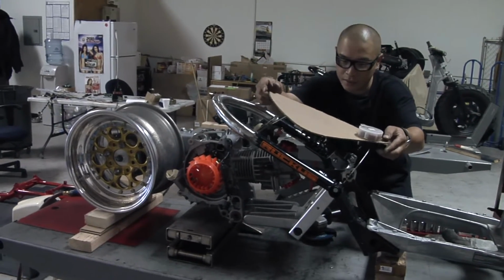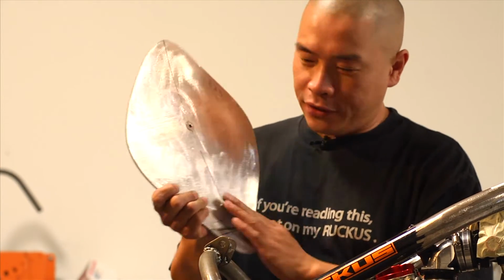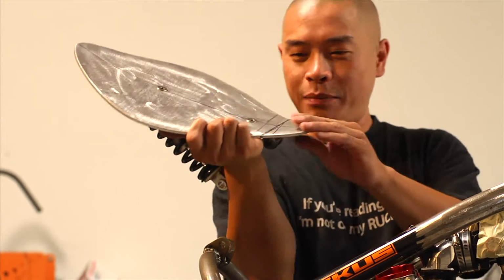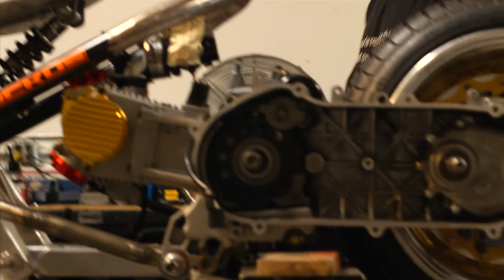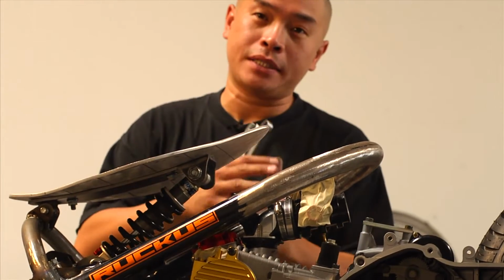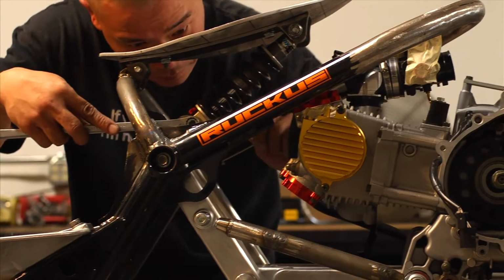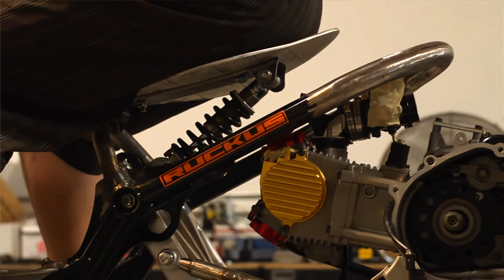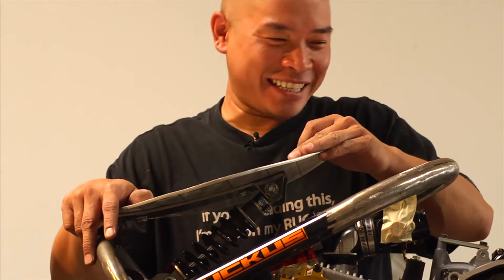Okay, that's more like it. So I did the seat pan first, gave it a little curve, all done by hand. I had no machines here to roll this, and we're gonna test this out right now. And I actually spent a lot of time thinking about what's gonna keep it from collapsing. You can see the spring working as it should. I don't know about comfort until we get this thing on the road.